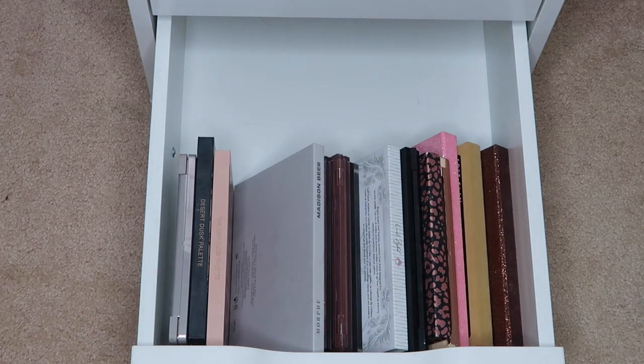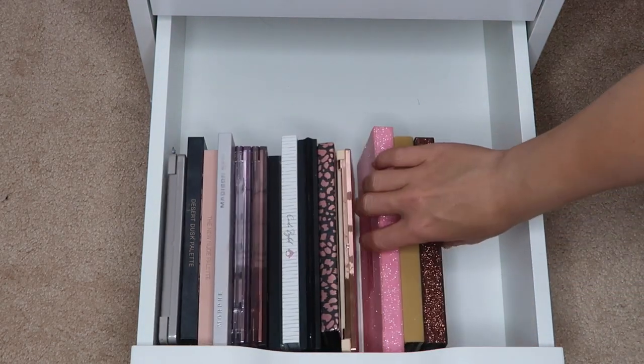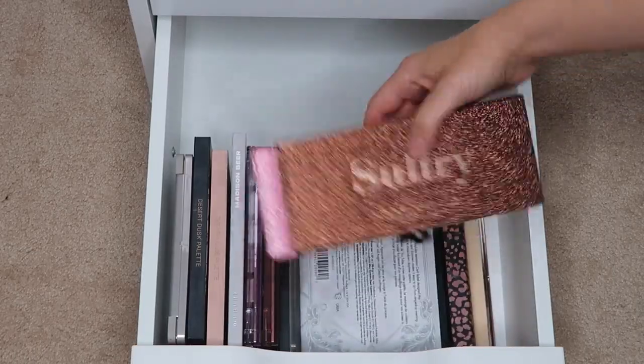I think it's lovely. And then next up, I will grab all three because these are all from Anastasia Beverly Hills.